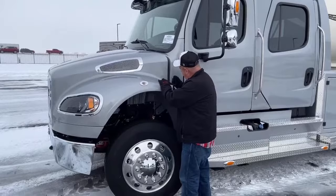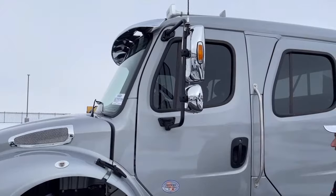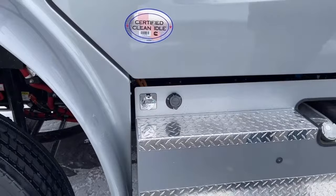Now our mirrors, they're breakaway. So if we hit something, they're not gonna break. They're just gonna kinda go back to where they need to go back to. Couple of things up here. This is our block heater. Obviously something we're gonna be using this time of year back here in Colorado.